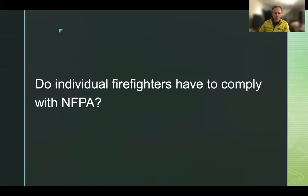What about individuals? Do individual firefighters have to comply with NFPA standards? Again, the answer is not necessarily. Firefighters have to meet the standards of the department that they work for. And so that department may determine that they want firefighters to meet the NFPA standards. If that's true, then they have to. If that department does not decide that, then they don't have to.